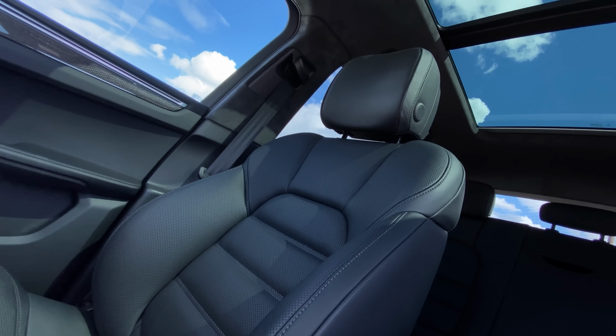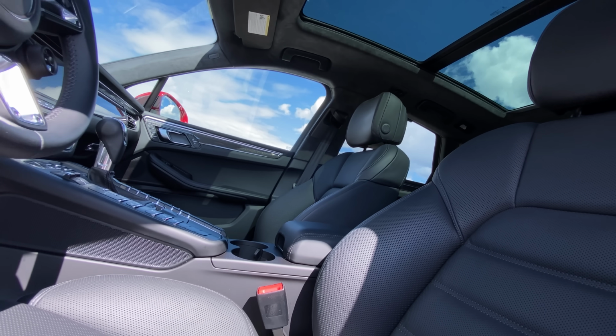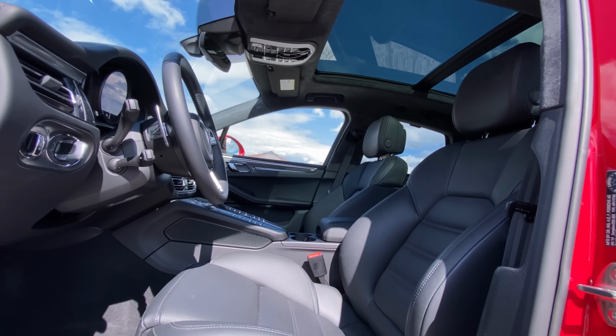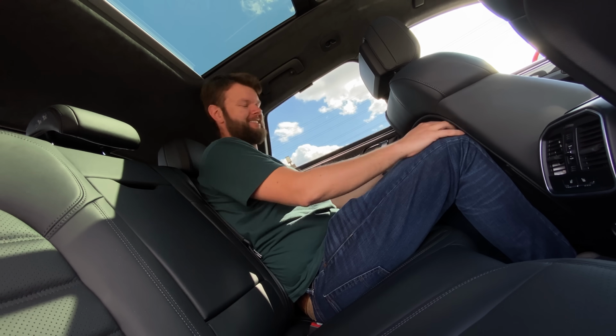And the seats are very well bolstered, a little bit too bolstered for someone of my stature. Yeah, and I love them. I'm so comfortable in here. This is fantastic. I would love it for daily driving. And we do have adjustable bolsters, so even in the most open setting, they're still a little tight on me. And backseat room is, man, not the best.